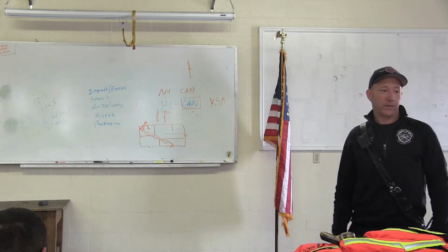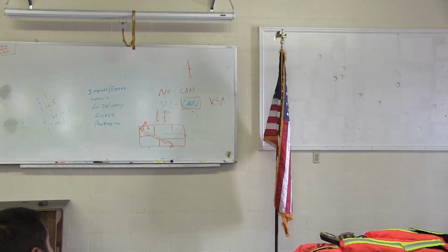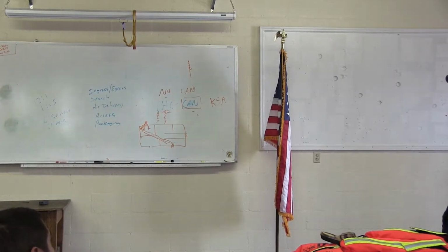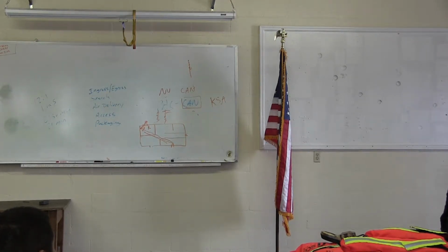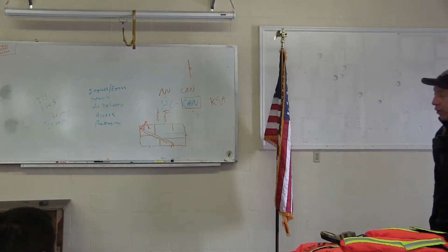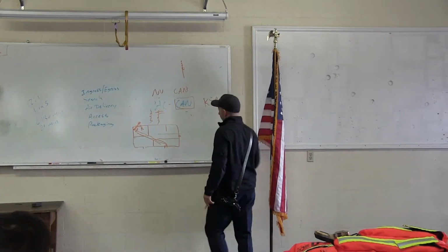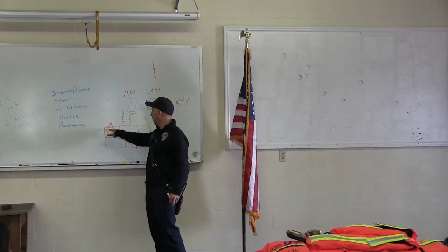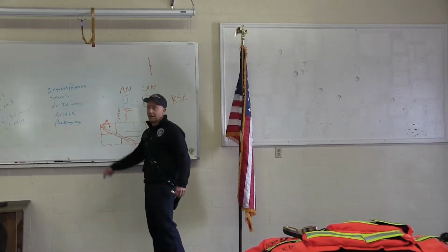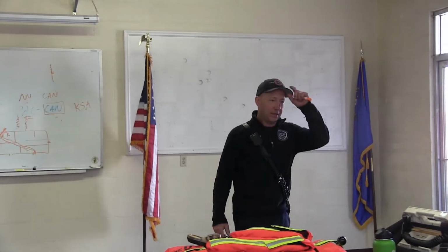Questions on that stuff, gentlemen? Anything come up with size up, deployment, what your different jobs are? Now, if it's a 2-person operation on the RIT team, that's what it is. You're in with a search rope, you're dragging the RIT pack, you're doing the best you can when you get here. As soon as you find that down firefighter, you're calling for additional resources. You're going to need it.